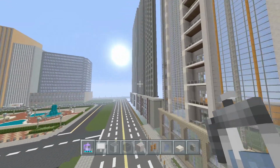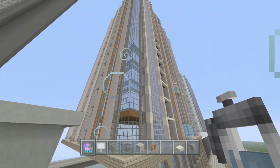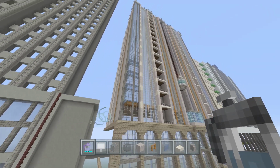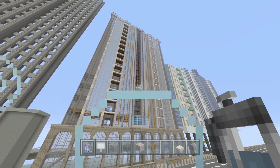For example, if you look over here, you can kind of see how the glass changes from floor to floor, which I want to do going all the way up. It will just add a little bit more character to the building and more color, and it will kind of make your eyes focus on that.